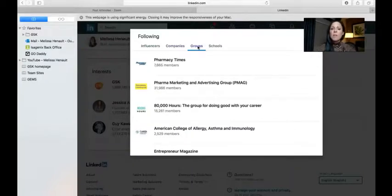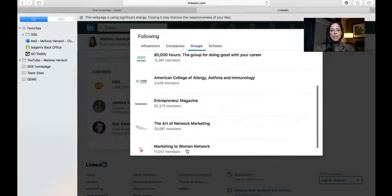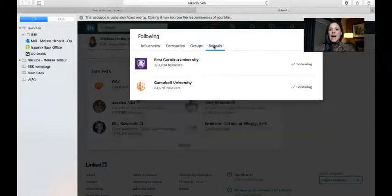Groups. So what are some of the most influential groups that you could be following right now? It's a great place to get into those groups a couple days a week and get into some banter and conversation with people within your area of expertise. So I've joined the Entrepreneur Magazine group, the Art of Network Marketing, Marketing to Women in Network, and Women Network. And then I've got some pharmacy stuff, and then schools, right? So I've connected with a lot of people on LinkedIn because of our background and where we went to school, right? And it's really begun to expand my network.